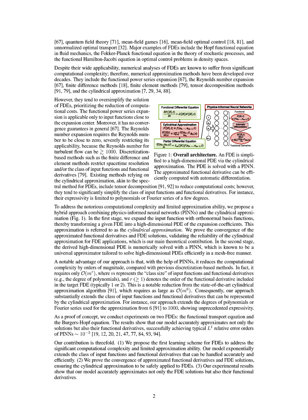The proposed method consists of two main stages: the cylindrical approximation and the application of physics-informed neural networks, PINNs, to solve the resulting high-dimensional partial differential equations, PDEs. In the first stage, the input function is expanded using an orthonormal basis, transforming the functional differential equation, FDE, into a high-dimensional PDE of the expansion coefficients.